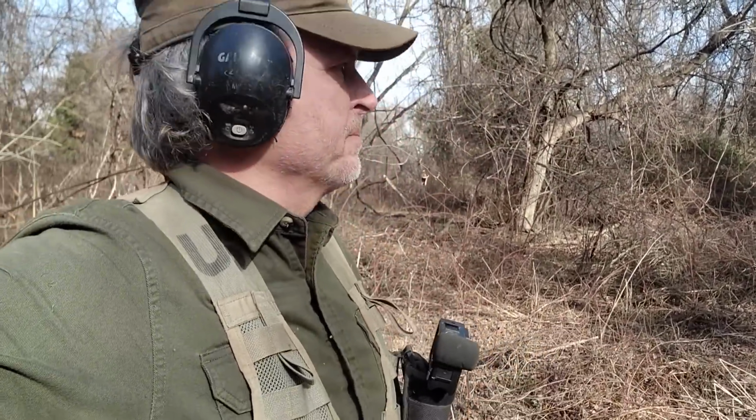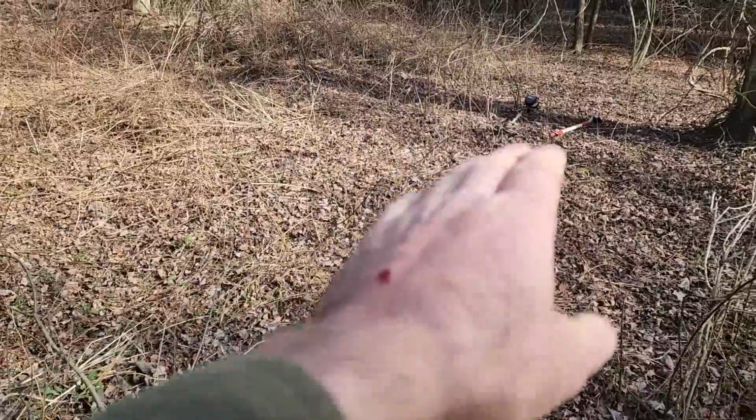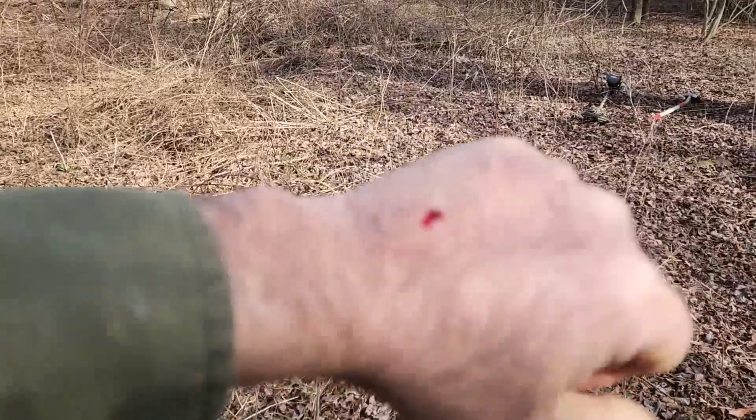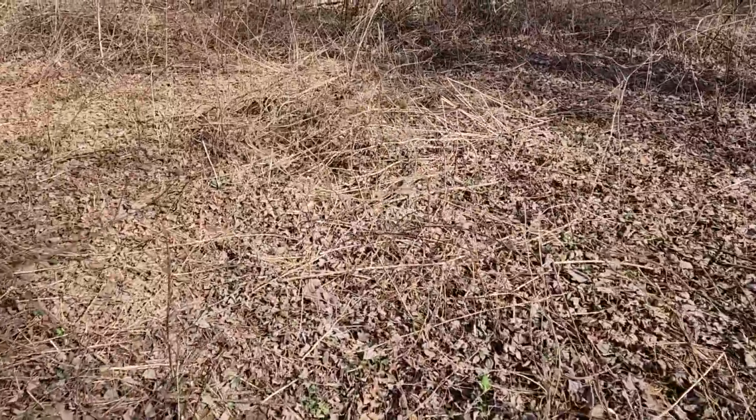Now the chances of actually being able to see them today, 160 years after the war, are pretty slim, especially considering this was probably farm fields. But there is a slight dip right here that could be Civil War era trenches or remains, or just something else. There's my metal detector there, but if you look, the ground comes down here, sorry about the blood. There's a little bit of trench right here, there's a little bit of a dip.